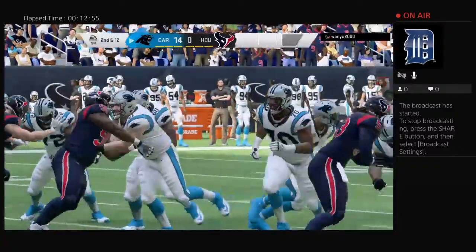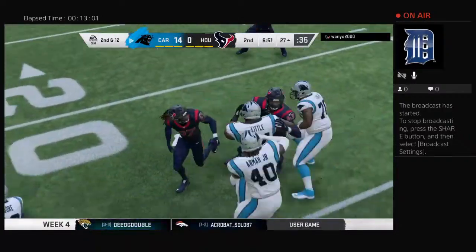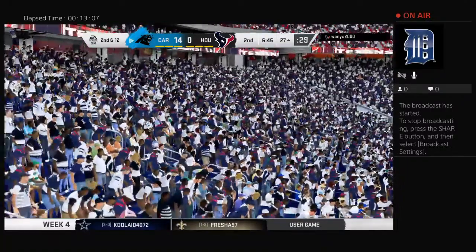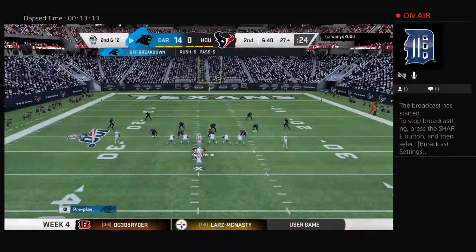And he tried to bounce it outside, but they'll stop him behind the line. This will be a 2-yard loss on the play. And that'll make it 2nd and 12. At the 27-yard line. That's it. Right at the 8.